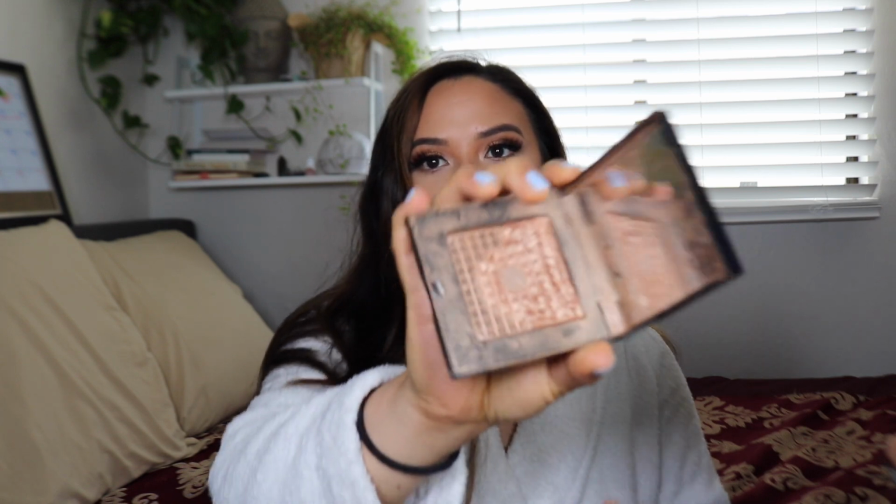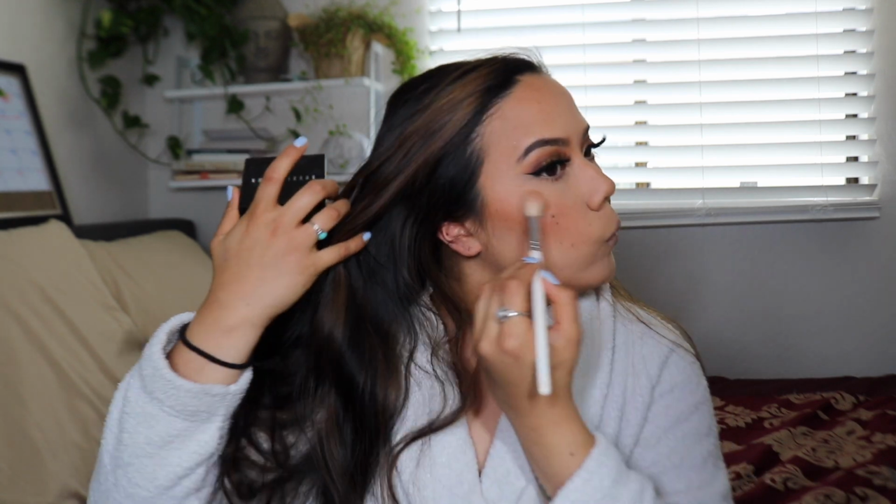Highlighter. Okay, so I've been using this Bobbi Brown highlighter in Bronze Glow for a forever look. It is barely there anymore. Taking a little highlight brush, I'm going to be highlighting the tops of my cheekbones. Ooh. A little bit on the nose. A little upper lip action. A little more. A little on the chin.